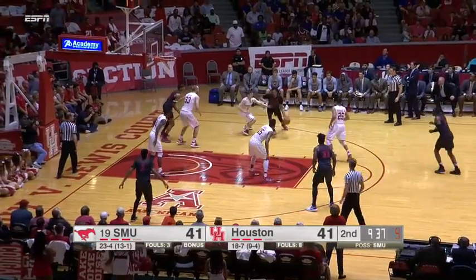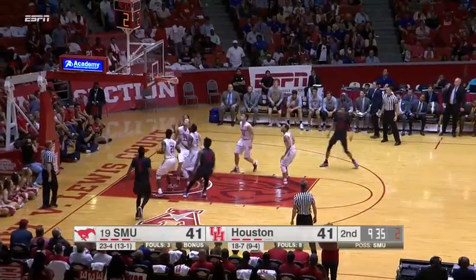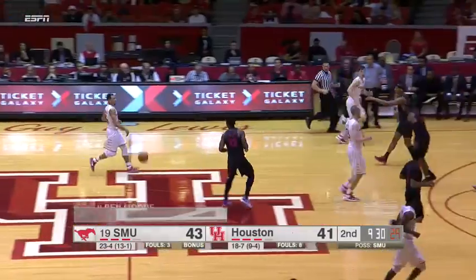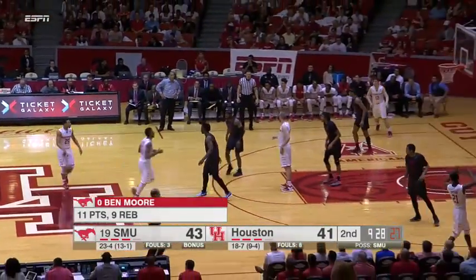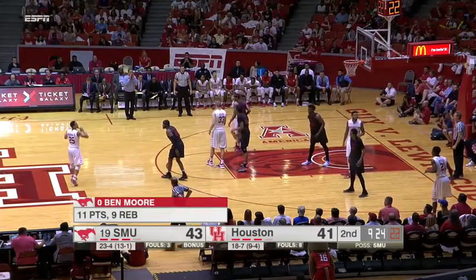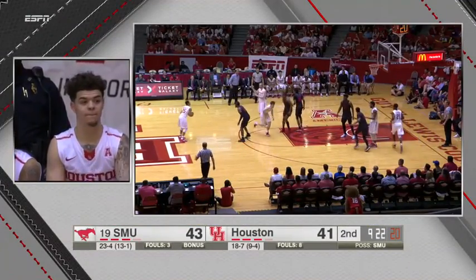Cincinnati's already won today. SMU with 3 to shoot. Gets it to go from Bay to win to keep pace. Solid on both ends, but SMU prevailing with patience, and Moore with a little mid-range shot. Early in the game, Houston raced out to a 13-point lead.